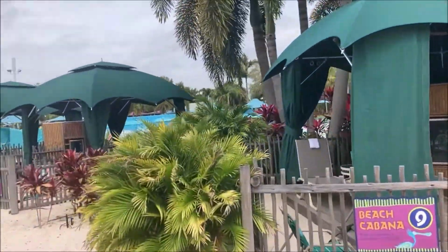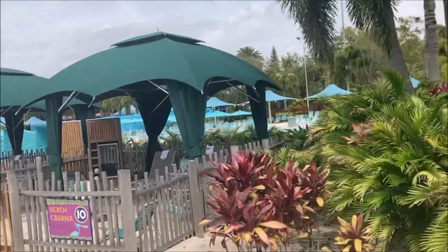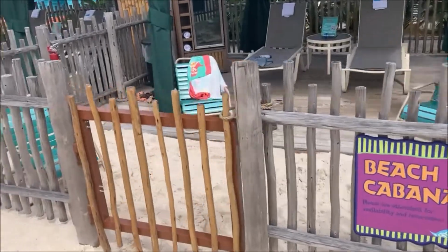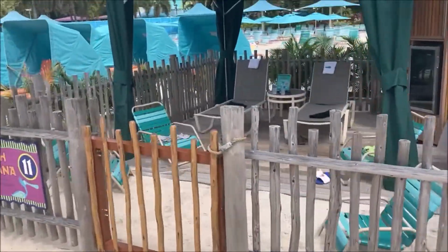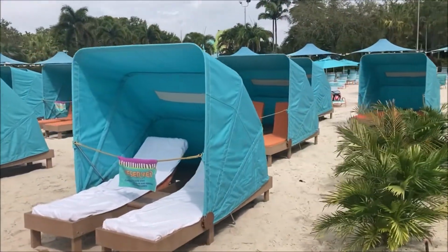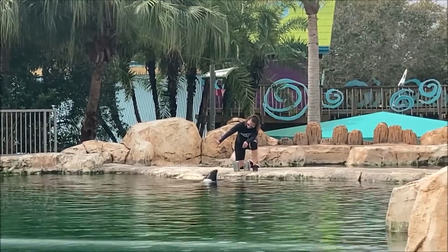Oh well. Here's some more cabanas. These are on the beach in front of the wave pool. I like the design of these. I like how there's sand inside the cabana. That's something I haven't seen before. And they also have the premium seating.